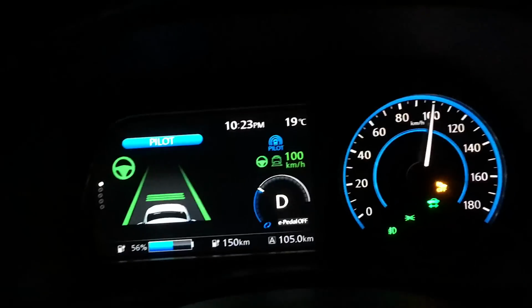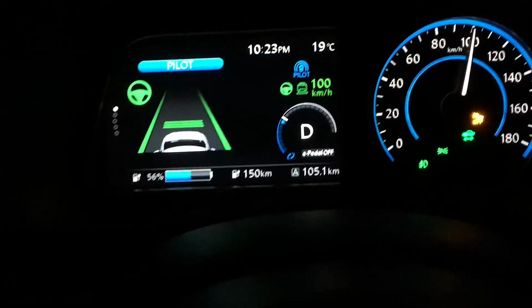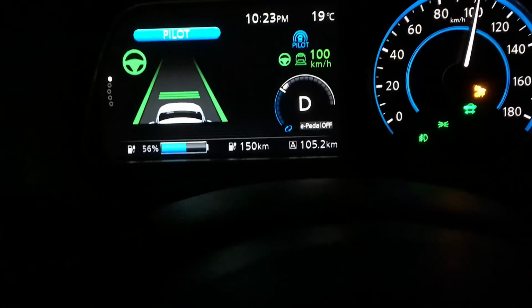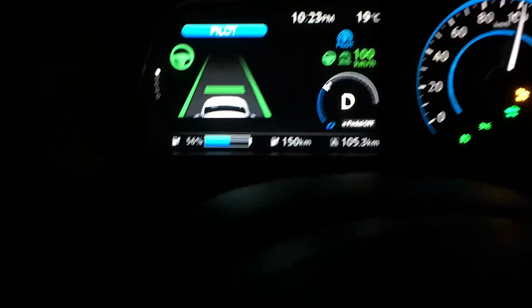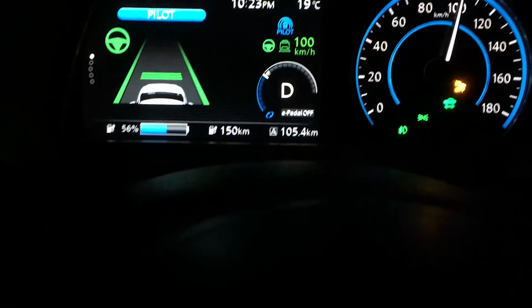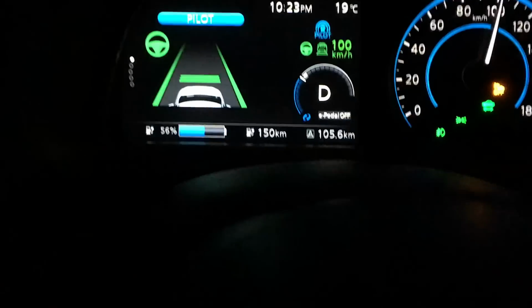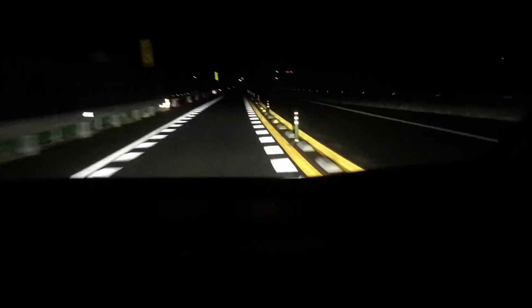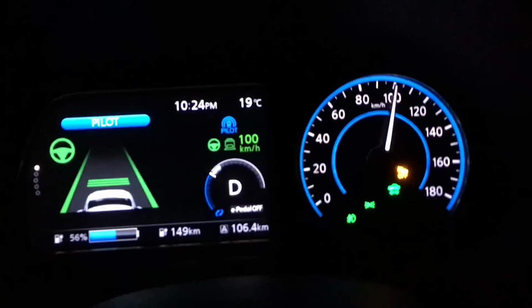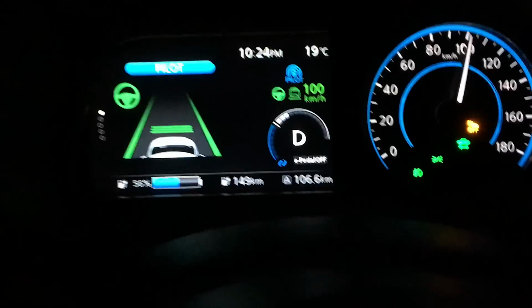I found out that the top speed on cruise control with this car is 115 kilometers an hour. That's roughly 72 miles an hour, I think. After that, it just won't go any faster. The cruise control won't go any higher than that over here. But I think that's for Japan, because Japan has very strict speed laws anyways. The steering's doing pretty good. As you can see, it's a pretty narrow road. The car's hogging to the right, but it's doing the job. It's steering. I have to correct it once in a while, not much, just a little bit.